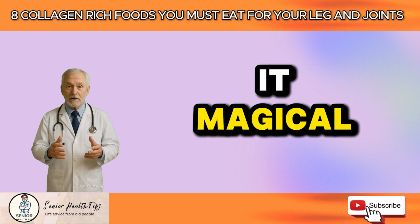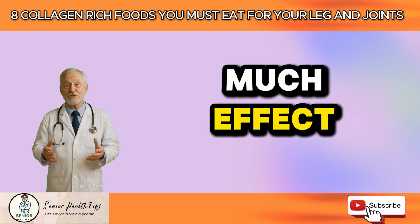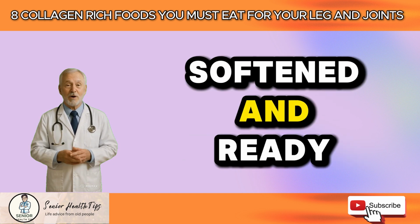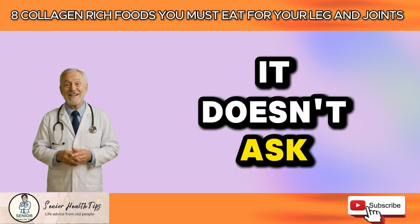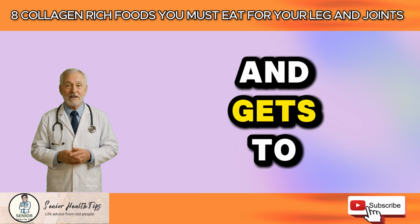And here's what makes it magical. Unlike many collagen supplements that pass through the body without much effect, gelatin is pre-broken down collagen, cooked, softened, and ready to be absorbed. It doesn't ask your digestion to work overtime. It just slips into your system and gets to work.